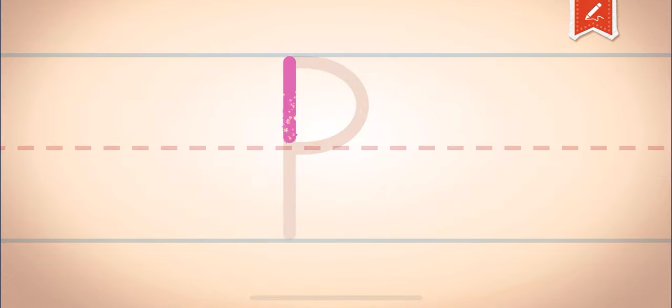Count by nines. 9, 18, 27, 36, 45. 5 plus 40 equals 45.